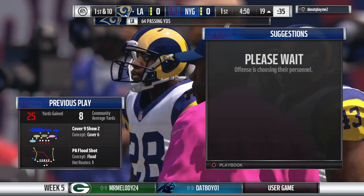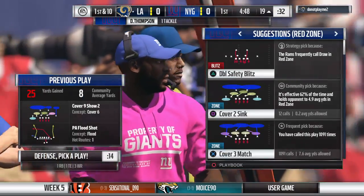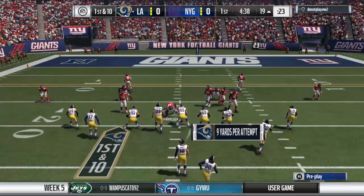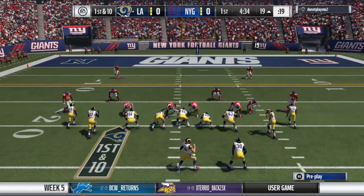And how about this first drive? They're being aggressive, slinging it around. Really confident, too, because they're not trying to fool them with running plays, throwing it, and they're being very successful right now. Here comes the D swarming to the line.